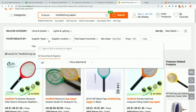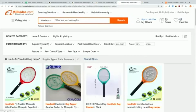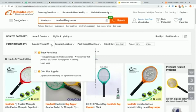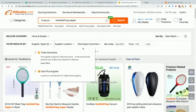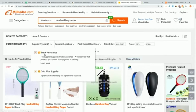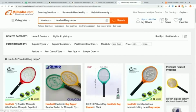Let's see what happens when we try to also filter down on the other types of suppliers. Let's see how many are trade assurance. Down to 22, pretty good as well. And then how many are also gold suppliers? So it actually went up a little bit. I don't know why that would have happened there, but sometimes weird things happen on Alibaba you can't really control, but it may have gone to a different field for us. Let's just enter that right there. Okay, they're back to 28 results.